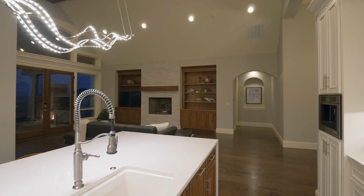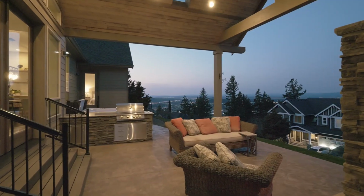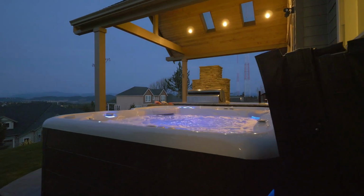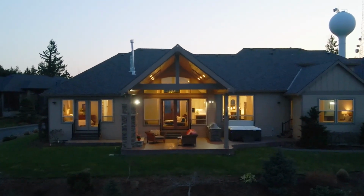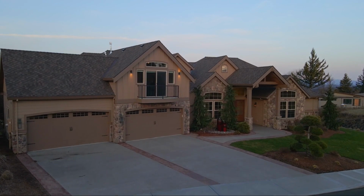This newer construction home has it all with designer finishes and a functional layout. The colossal 4-car garage has ample storage.